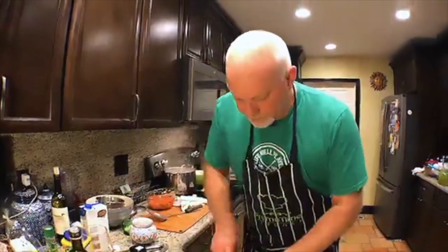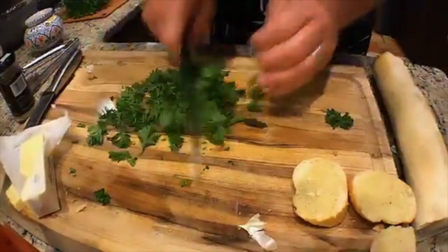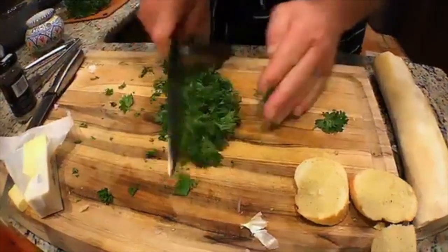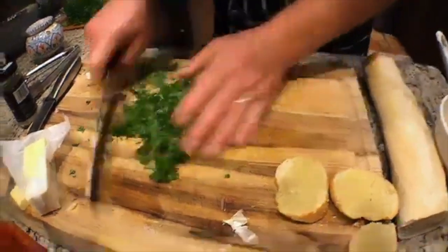We're going to take a little bit of our parsley here. A little bit of Italian. This is that curly parsley. I like flat leaf, but they didn't have any today. Okay. Actually, what's the difference?